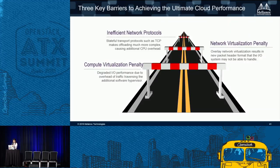So how do we do that? When we move to the cloud, it's not necessarily always true, but it's normally associated with virtualization, so that you can run virtual machines, utilize your resources much better and have much better agility. But along with virtualization, there are a few penalties in terms of performance. Compute virtualization introduces a hypervisor. With bare metal, you're driving down a very fast freeway. Now with a hypervisor, you're adding a toll booth. So you're slowed down, especially with I/O performance.